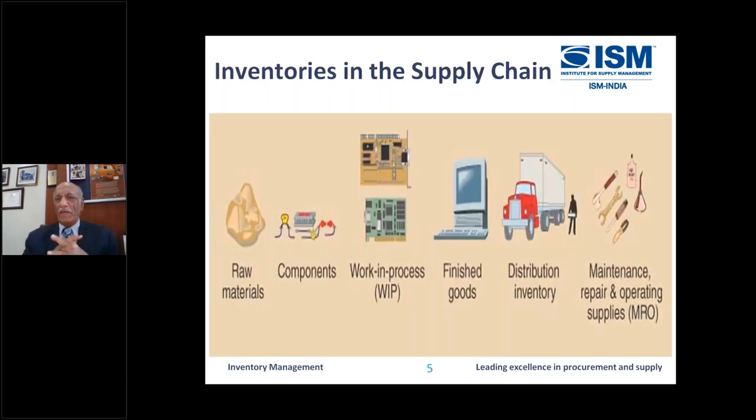If you see the inventories we have in any supply chain: raw material, very first, then components. Sometimes I get ready-made components from someone. Let's say I'm an auto company. I get the raw material, sheets, oil, everything. But then components like engines, radiators, filters come ready-made. Then my raw material goes through the process, so there is work in process. There are finished goods, there are distribution inventories. And lastly, there are MRO items, particularly for manufacturing.